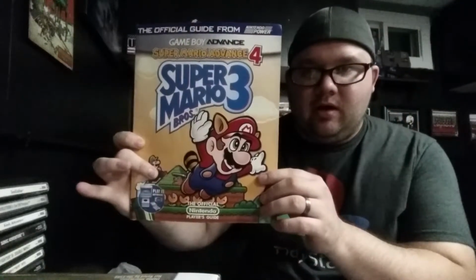Pokemon Diamond version, Pearl version, and I like collecting strategy guides. Super Mario 3, the Game Boy Advance 4 one. I haven't even looked at it, but these are in pretty good shape.